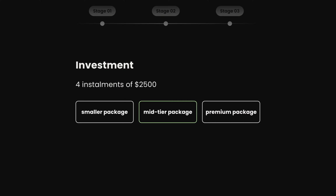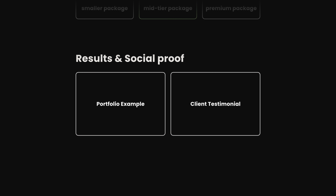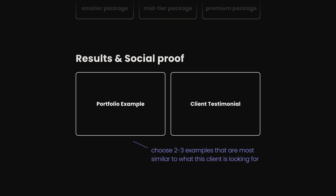So for example, client results and testimonials, or portfolio examples. Now, you don't want to go overboard here by including too many examples. This is about quality over quantity. So you want to choose 2 to 3 examples that are most similar to what this client is looking for. If they're a photographer, show a project that you worked on for another photographer. If they want to attract higher budget clients, include a testimonial that specifically mentions attracting higher budget clients.